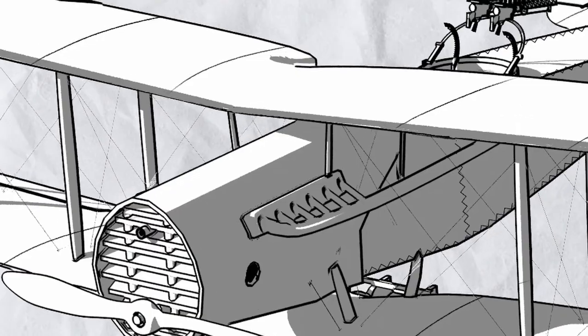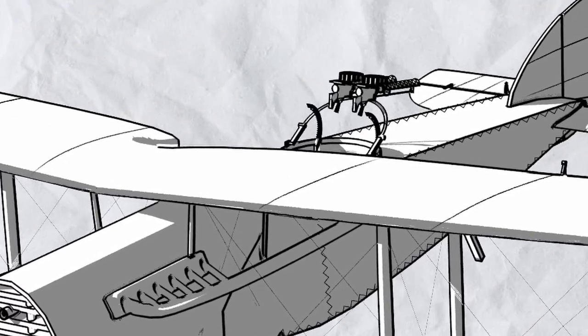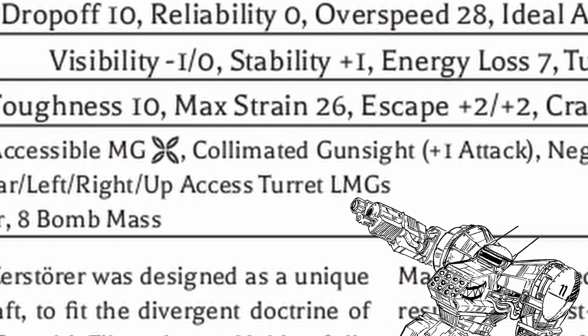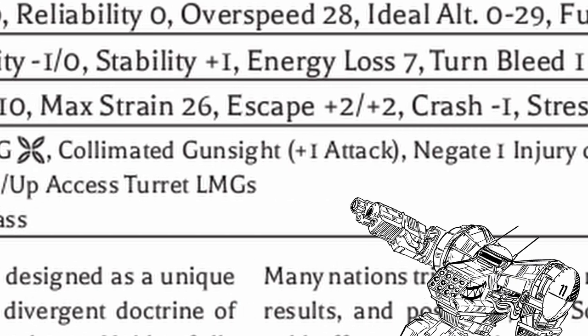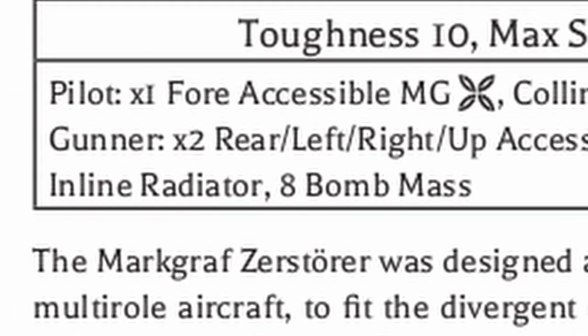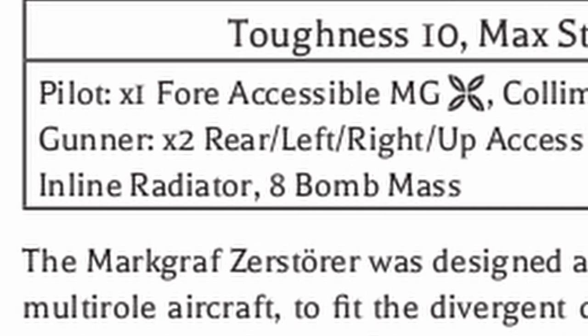It has 2 crew, and 1 is a gunner at the rear with twin light machine guns to point at anything that dares to fly behind it. At the front, the pilot only has a single machine gun, but it has a collimated sight, and the cockpit has padding so the pilot takes less injury on a crash, and below are 8 massive bombs, more than enough to destroy a significant amount of ground targets.